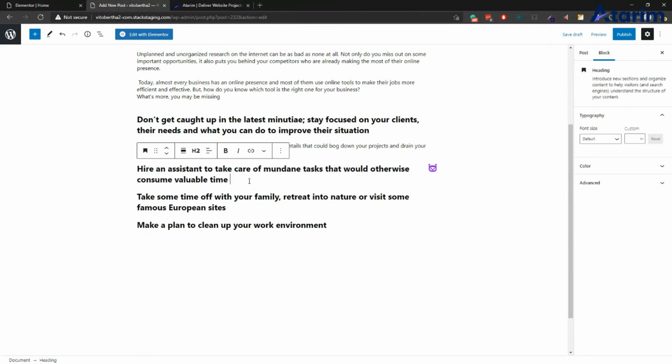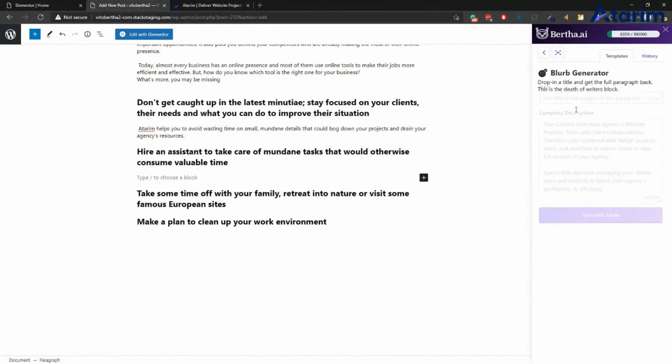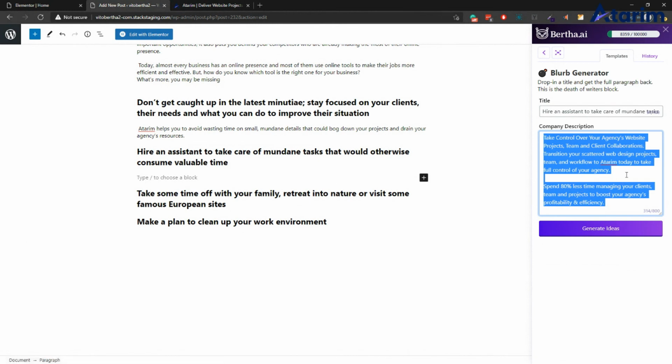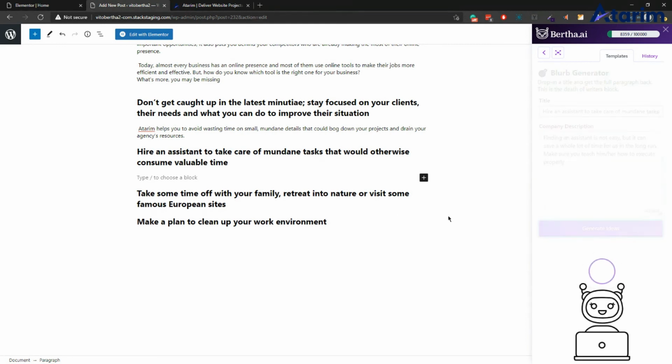Let's do one more thing, just to give this the power that we want. And we're going to do blurb generator. Take control over this, and we're going to talk a little bit about, here, hire an assistant. Finding an assistant is not easy, but it can save a whole lot of time for us in the long run. Make sure you teach him or her how to execute properly, right? Let's see what we're getting.